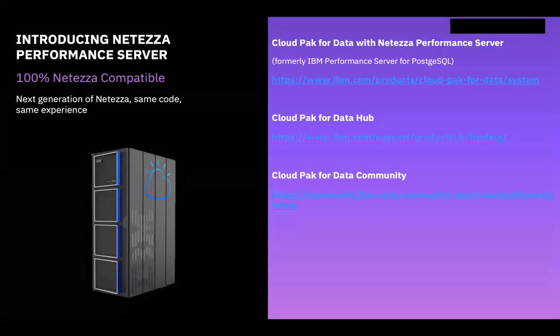So that is the Netezza Performance Server. Like I said, the true next generation Netezza. I personally am very excited about it. I myself was a customer of Netezza for almost 8 years before I joined IBM several years ago. I am very excited to see what is available now and what is the roadmap, and it is a robust roadmap. Netezza is not going anywhere. If anything, it is growing more and more.